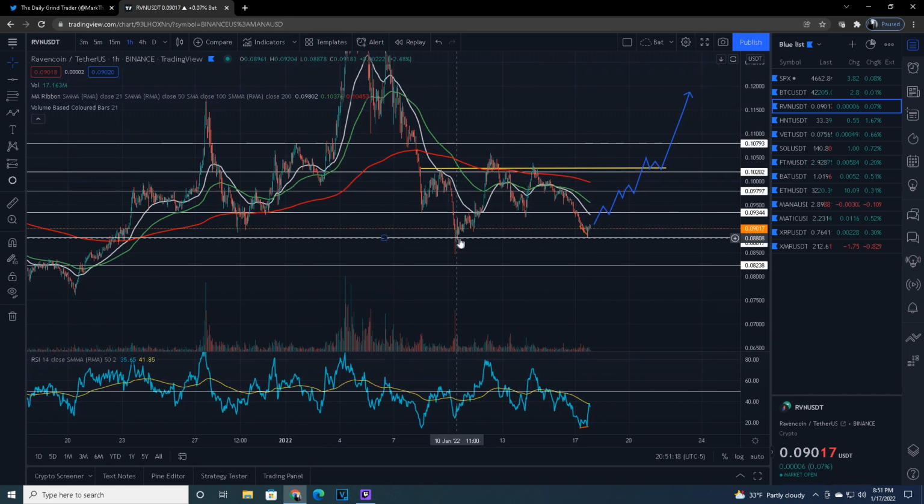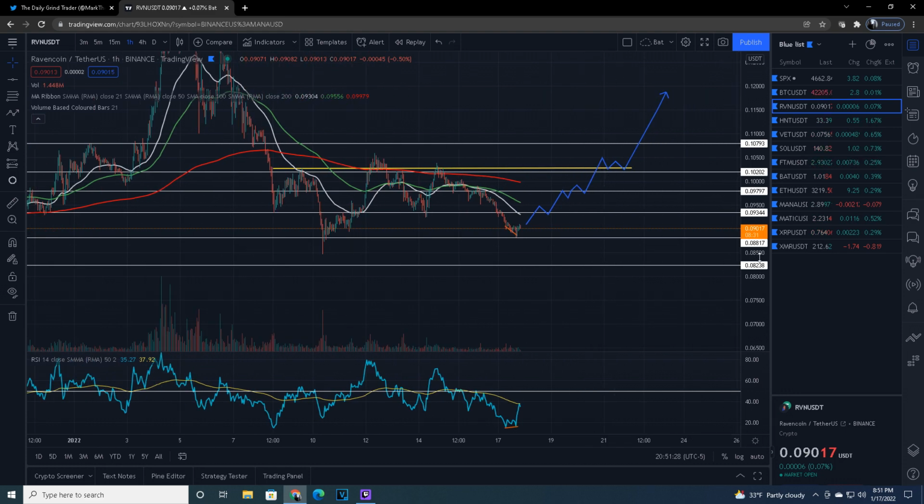Now we bottomed out here on this level of support at about 8.8 cents. We tried to get back up. We kind of made a W here and then we bottomed again at 8.8. So this is a classic double bottom position.